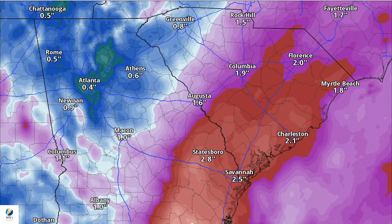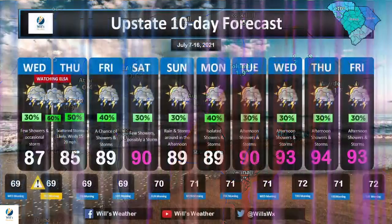So I think it will be about 3 inches along the low country and PD and about 2 inches in the Midlands. However, this does a good job of showing the trends as far as the rain accumulations as you get farther away from I-95.